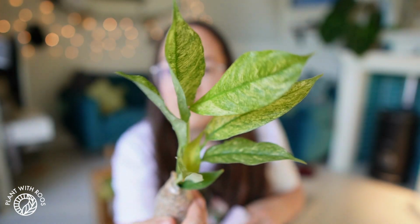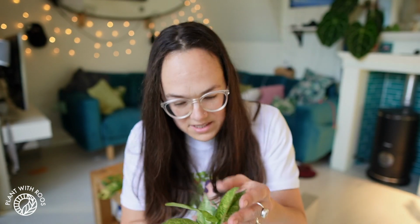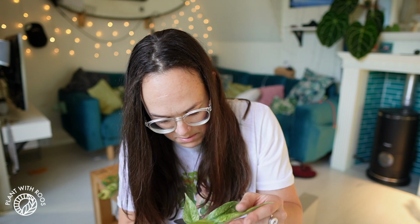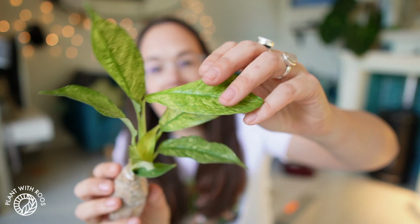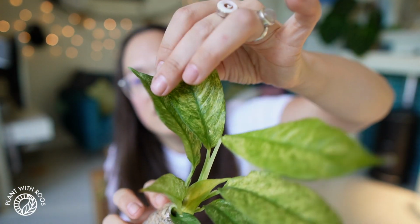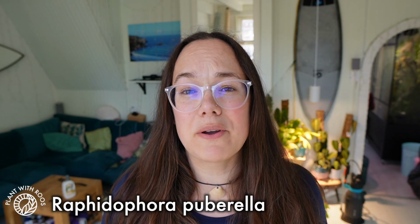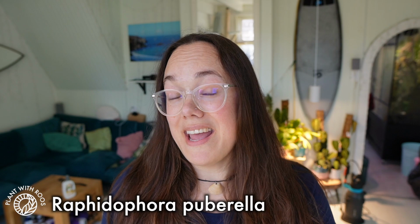What is this? Pubalula? Does anyone know what that means? I will Google after. But either it's a philodendron, maybe? Never heard of it before ever. But it looks very cool. The Pubalula that I could not pronounce or figure out the name of is actually a Rhaphidophora pubarella. And apparently it's really cool to grow. I have very little experience with Rhaphidophora, so I'm gonna try and see how it goes.